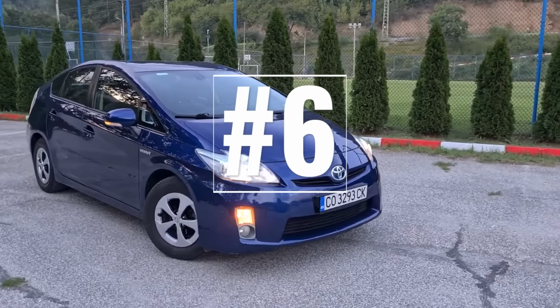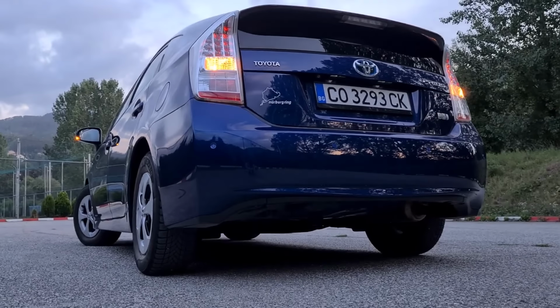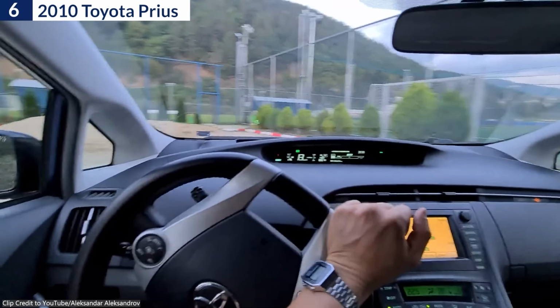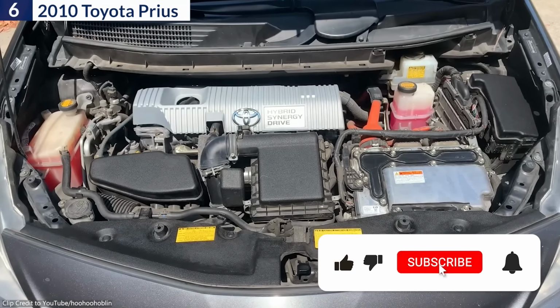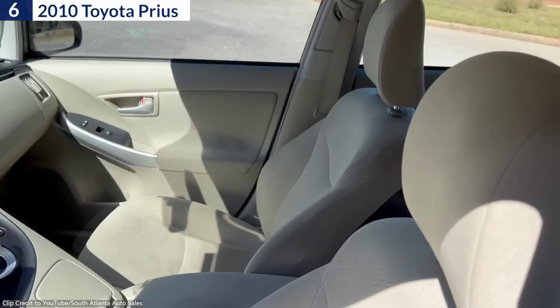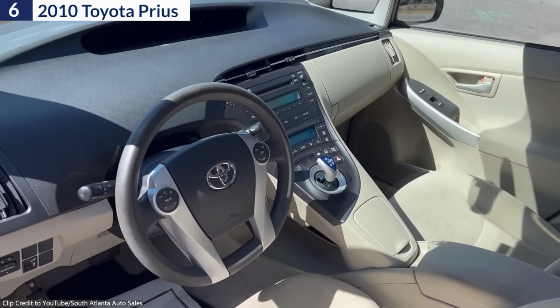Number 6. 2010 Toyota Prius. It might be the most hated car on the internet, but if you're looking for a used car that is cheap to own and maintain, the Prius is one of the best options out there. Known as the first hybrid car in the world, it's a comfortable and extremely cheap to operate vehicle.